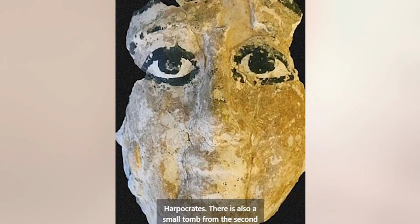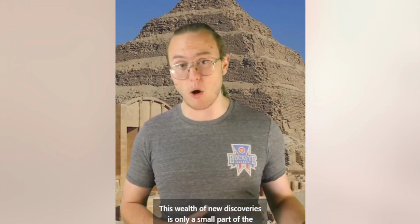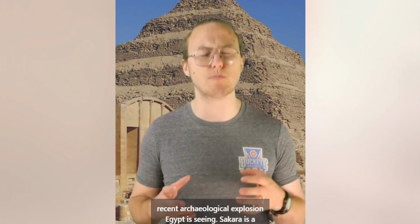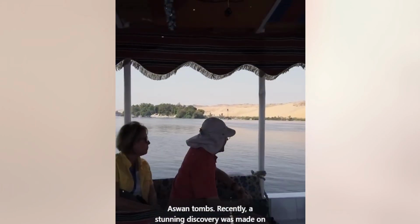There was also a small tomb from the 2nd dynasty, making it one of the oldest discoveries at the site. This wealth of new discoveries is only a small part of the recent archaeological explosion modern Egypt is seeing. Saqqara is a UNESCO World Heritage Site and contains such incredible structures as the pyramids of Giza, and yet this location still has not unveiled all it has to offer. Next are the Aswan tombs.